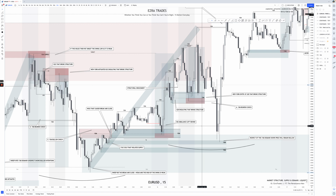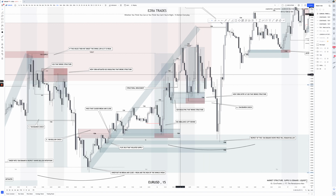A lot of times we think just because an area is left unmitigated that we are going to come down and break multiple levels just to tap it. It doesn't always happen. So sometimes your best bet is looking for the most recent 15-minute structure. When New York opened, the 15-minute structure was this one. This was a sell to buy engulfing, broke structure to the upside, right?